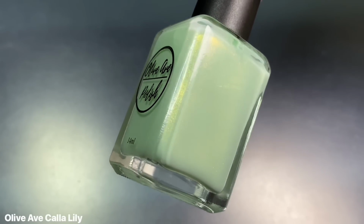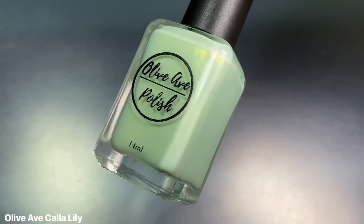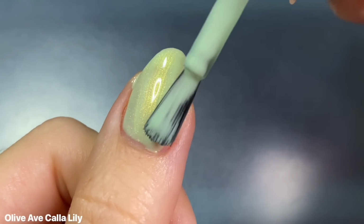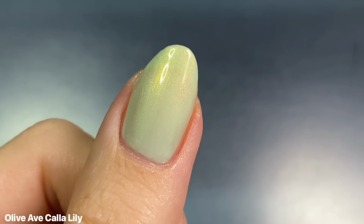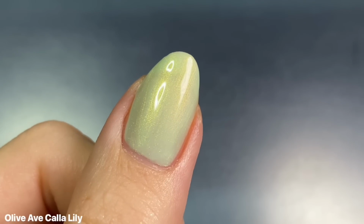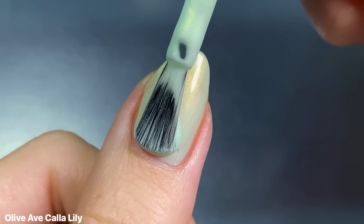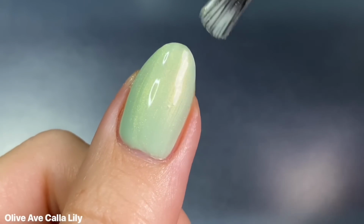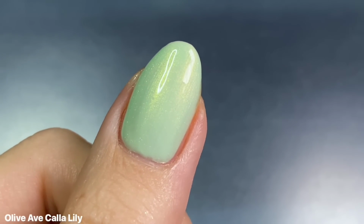Next for Olive polish, the first one that I have is Calla Lily, and it is this really soft, almost minty green crelly base with a really strong gold shimmer. This one is just so beautiful and dainty for the springtime. I feel like it reminds me of Tinkerbell or Tiana, just something so soft and whimsical about the shade that I just adore so much.